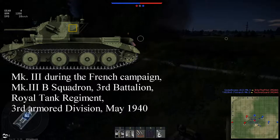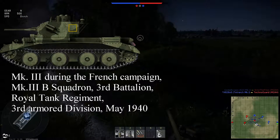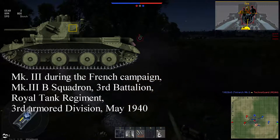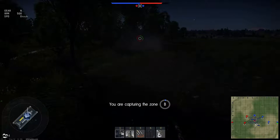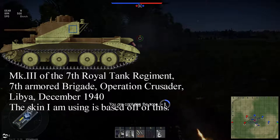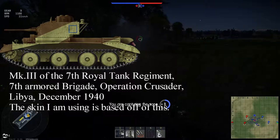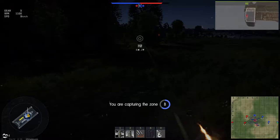The A13 first saw action with the British Expeditionary Force's 1st Armored Division in May 1940. Many were lost during engagements with German armor due to their lack of protection, and the rest were abandoned at Dunkirk. Others were part of the 7th Armored Brigade and participated in the early desert campaign in Libya and Operation Crusader in 1940-1941, accounting for half of its force.